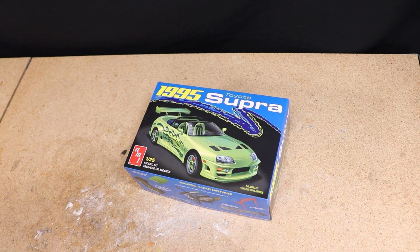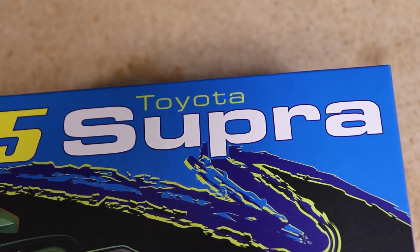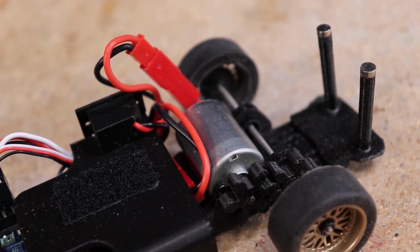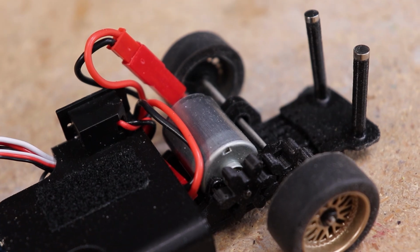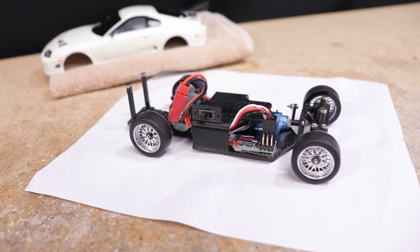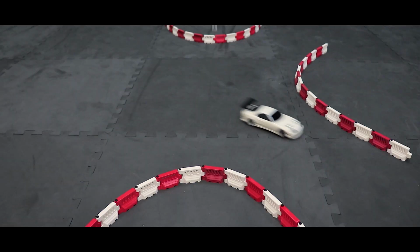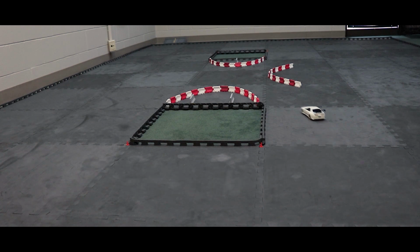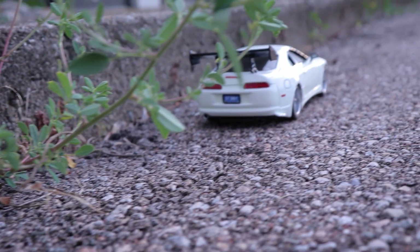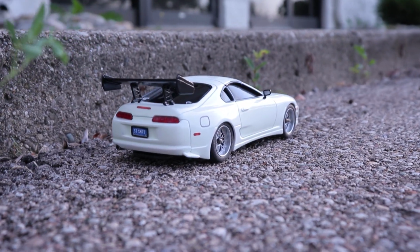After a trip to my local hobby shop, I came home with this AMT 1995 Toyota Supra model kit. I knew that I wanted to make this the car that I built to test out a new RF130 motor mount I designed for our FPUC1 chassis, and this thing is a beast. It's hard to go wrong with the Supra, and this one doesn't disappoint. Great looks, great performance, all around really cool, and I'm already wanting to build another Supra when I get the chance.